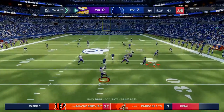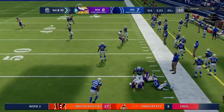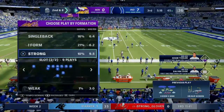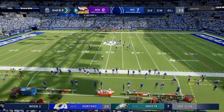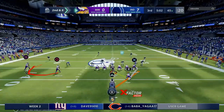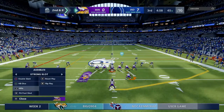On 1st and 10, Cousins setting up the screen for Cook. That catch good for only a couple. So many things have to come together just right for a screen pass to break for big yardage. The blocking, the timing of the pass to the runner, everything has to fit together just right. But on that play, the defense was able to disrupt things and hold it to a short gain.